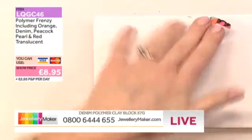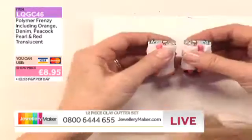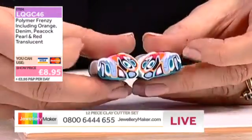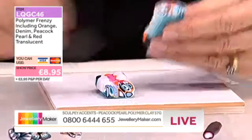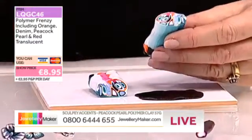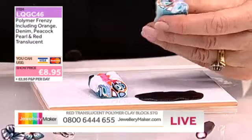If I cut that now, open it up, see that? Pretty. Okay, so what I'm going to do for my bracelets, because all the colours will match all the colours in the flowers, is take slices and put that onto a flat piece of clay, and then cut lots of hearts and leaves and things out and make a really big bubble bracelet with all the different colours on.